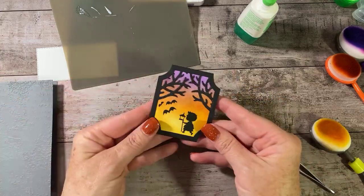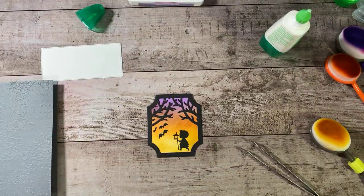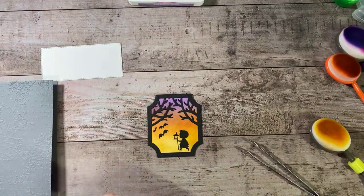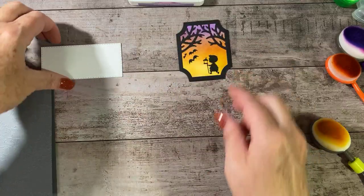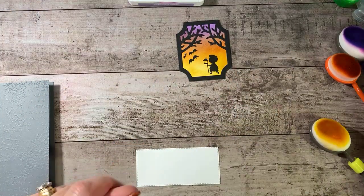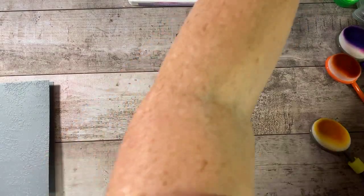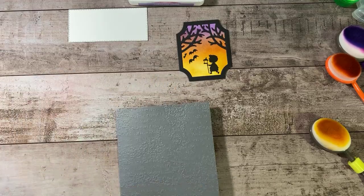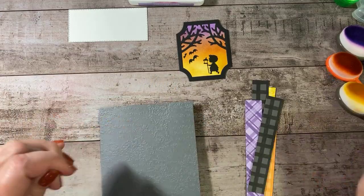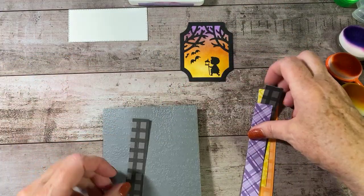And then I'm going to add this. And I found the easiest way to line this up is to tap the bottom and then make sure these corners, you get these with your fingers to make sure that those edges line up just fine. And then I'm just going to burnish the back. Okay, so I've got that. Let me set this aside until the glue dries. And I can scrape that off of there.